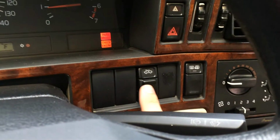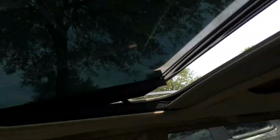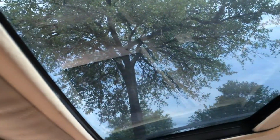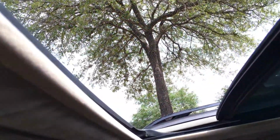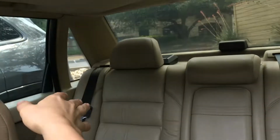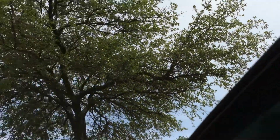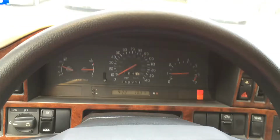If you press the sunroof switch this direction, it opens that much. Just slide the rest of the way back and you'll see, whoop, we got ourselves a little smoking sunroof here. And then if you hit it again, oh, it goes back down. But then if you hit that one more time, hey, it doesn't go all the way back. First time, you gotta hit it one more time, and then it goes all the way back, and your rear passengers will be having their hair blown all over the place. Let's just go ahead and close that back. Ah, that's much better. Man, what a stupid feature to have in Texas.